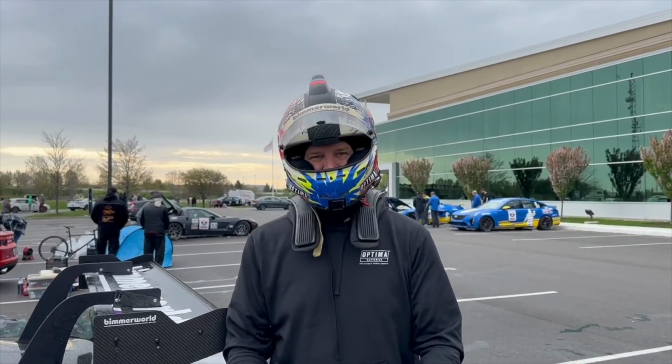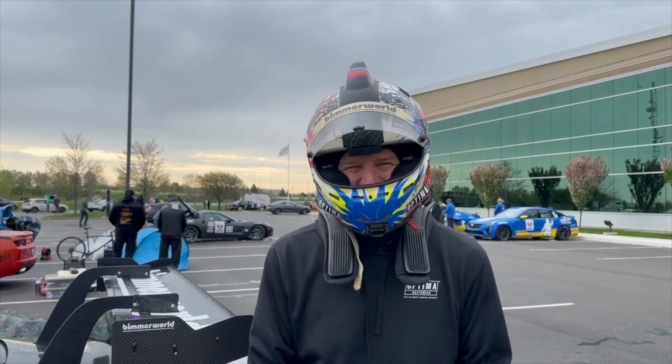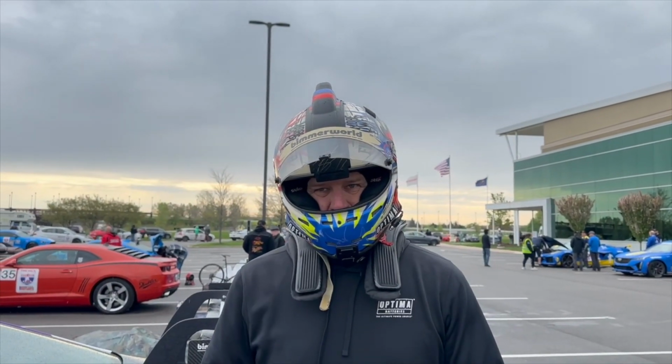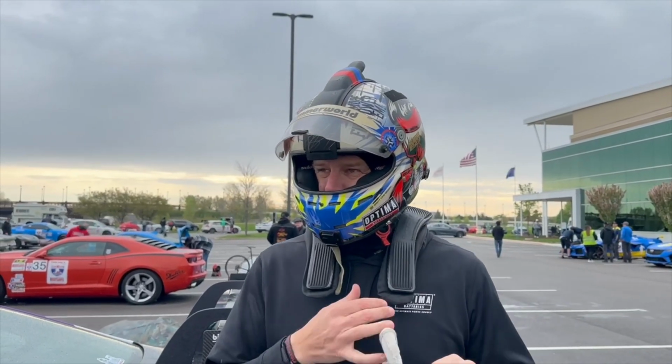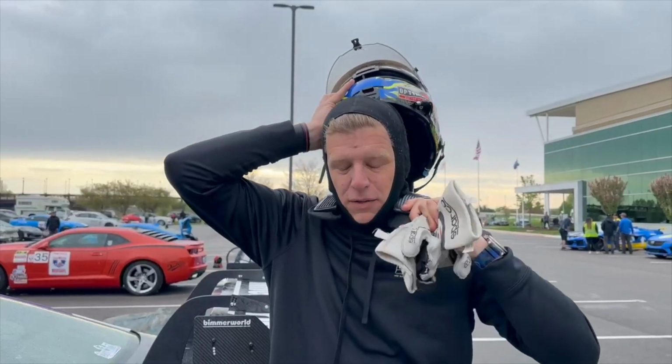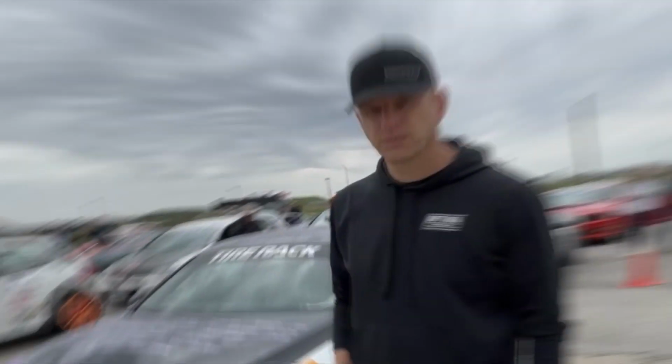James, excellent job. Second place overall, first in class after the first event on the wet skid pad. Feeling good about the tire choice? Yeah, so it seems like we made the right call as the P1 overall rolled up to us at the starting line, also on these Continental ECS 02s. So they said good tire choice. They were right. It's a good tire choice. Man, Conti's in the wet. Nothing beats it. Just amazing.